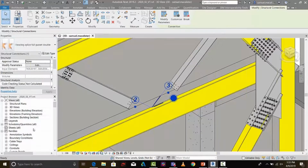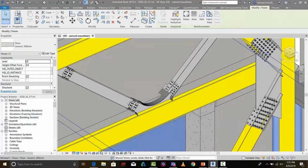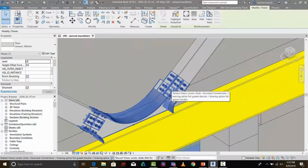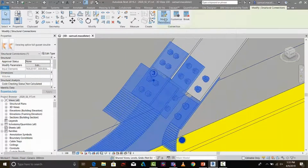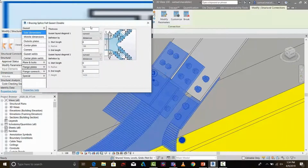So this will basically load into my project and connect them up. Now again, it's not a perfect connection, but I can still go on and add or configure this as needed, but it's a great way to add all the plates and the bolts and the welds that might be needed for that type of configuration.